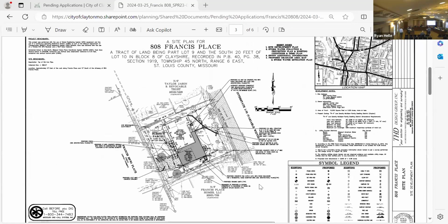So you're not the owner, you're the architect? I am the owner, yes. You're the owner? Yeah. Okay. And then you just took over ownership, or you bought it recently? We bought it last July. Okay.